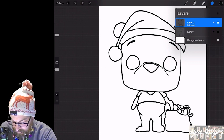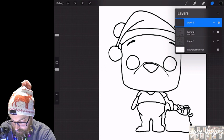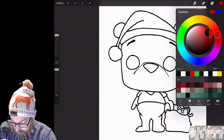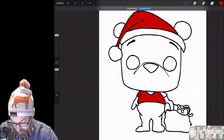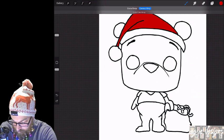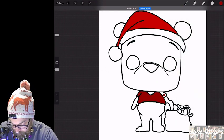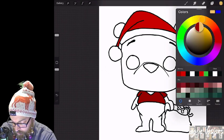Then we're going to fill in the colors. Then I'm going to go and add the white trim. So with that referenced, we're going to add Winnie the Pooh. Well, let's do the hat first. We'll do the hat and his shirt. That looks a little too red. Winnie the Pooh's shirt might be a little bit darker. And now we're going to try to find a nice Winnie the Pooh color here.